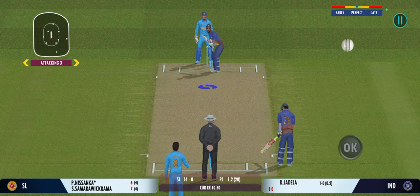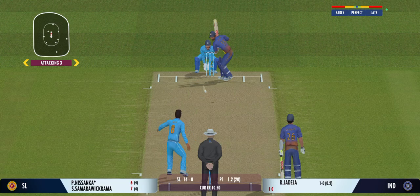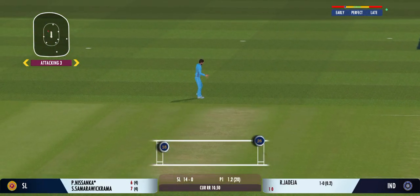He decided to bowl that from round the wicket. Handsomely played, but straight to the fielder though.